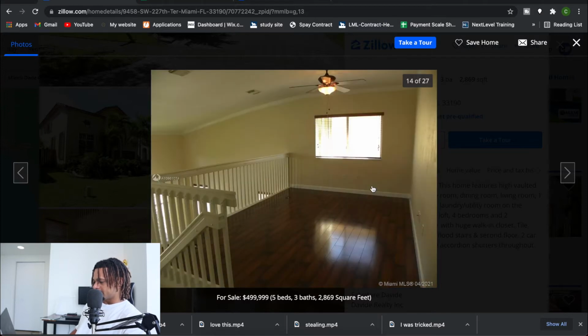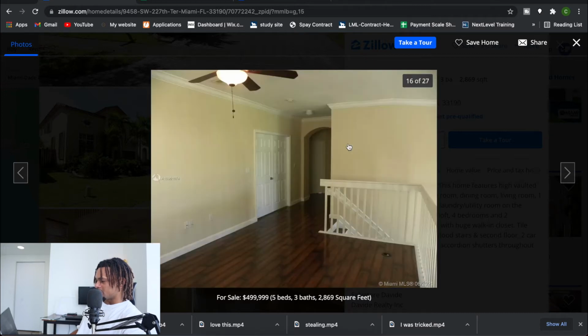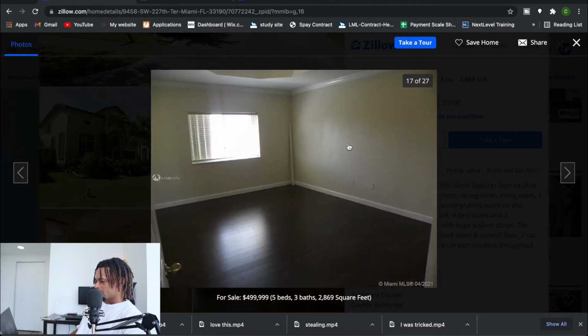What would you do here? If I had kids, I would definitely have it as a play area. You know, I have my dog, Coco. I would probably put Coco right there. Nice little view of downstairs, but Coco would probably jump. It's a big room.